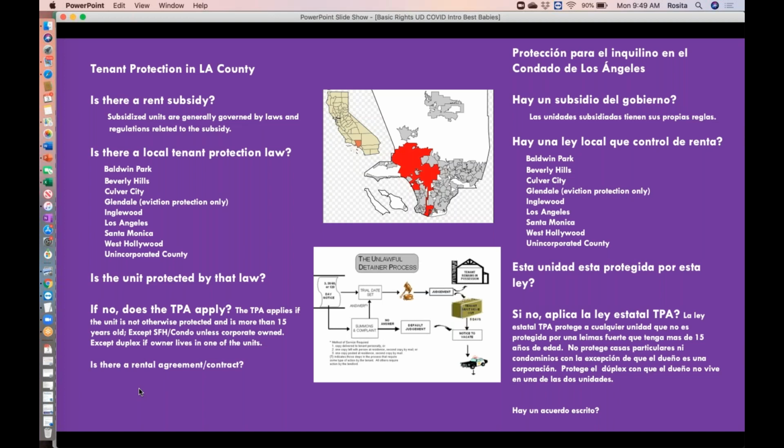This is the eviction process. Evictions start with a notice. It can be a 3-day notice, a 5-day notice, a 10-day notice, a 20-day notice, a 30-day notice, a 60-day notice. It can be of any length.